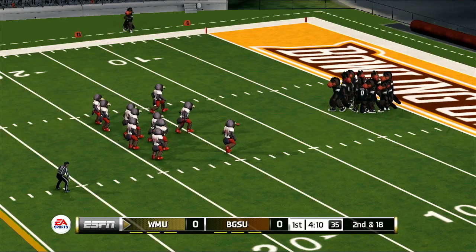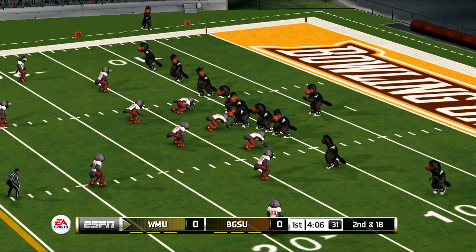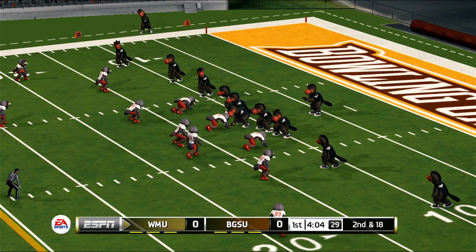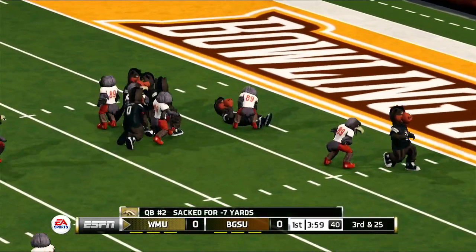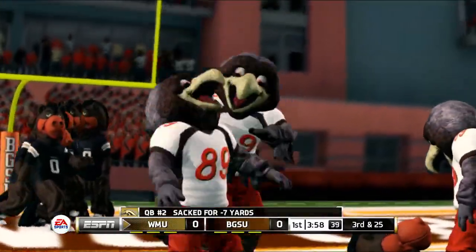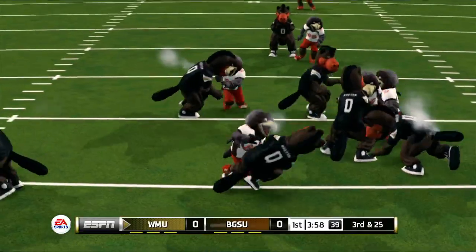Defense looking for another sack in this second down and long situation. Mike seven. In the shotgun and five wideouts. Set. Green 19. Now he's flushed and they got him. That is a loss of seven on the play. That'll bring up third and long.